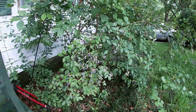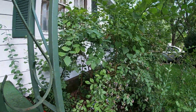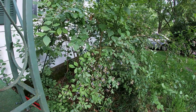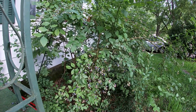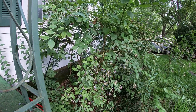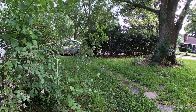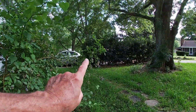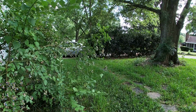Woo, just look at all those blueberries there. Since it rained. I was picking them yesterday, and there wasn't a ripe one right there. I mean, they're ripening overnight. They're everywhere. I picked that limb clean of ripe ones, and now I can see more dangling everywhere.